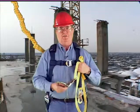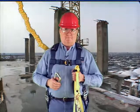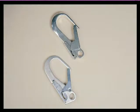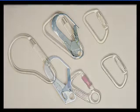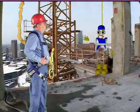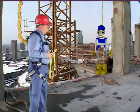Now, let's think about connecting. A variety of connectors are available to couple your system together. They include such hardware as snap hooks and carabiners, as well as soft goods such as lanyards and shock absorbers. Let's look closer at the snap hooks and carabiners. They're available in a wide variety of shapes and sizes and must all be self-closing and provide a locking feature to help reduce the possibility of rollout. I would just like to say that non-locking connectors do not meet regulations for use in fall protection.